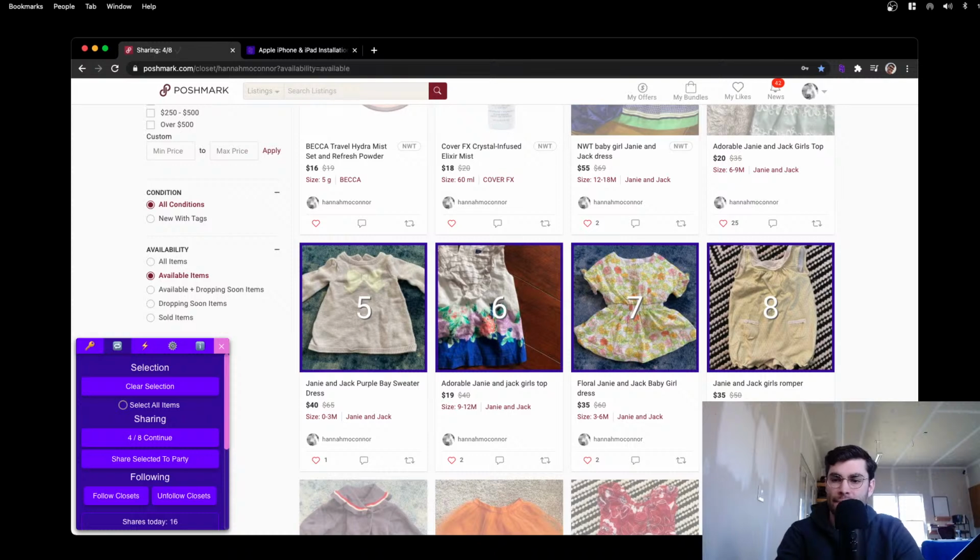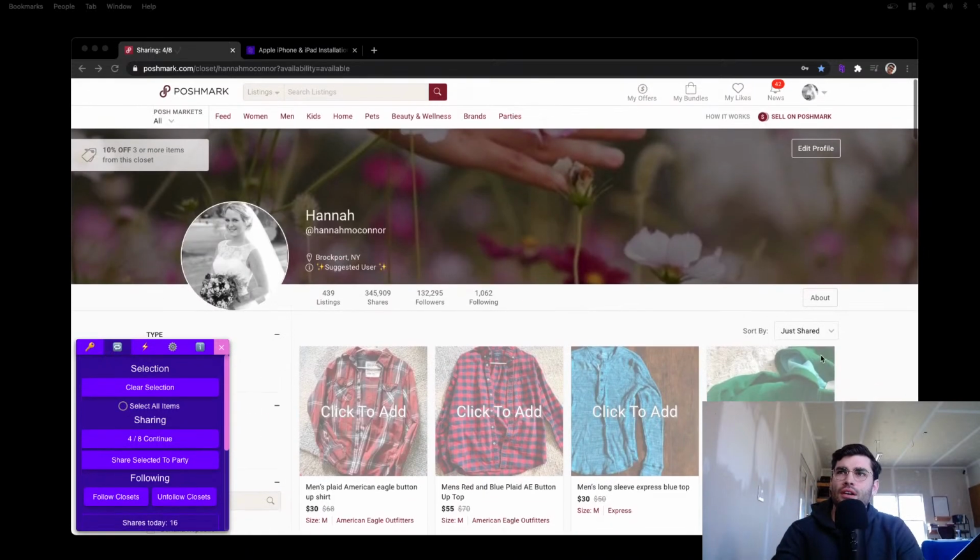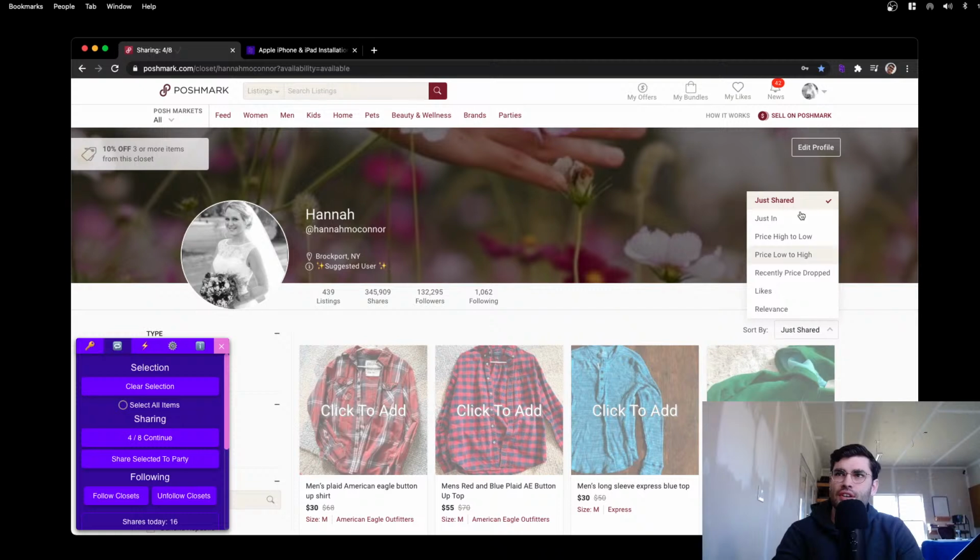The last few months, Closet Tool shares my closet out of order. I set the tool to share from bottom up. Is there a way to work around this to fix this? Yeah, this is actually something I'm looking into. I'm assuming it's the background sharing that is doing that. And the issue is it's this just shared.